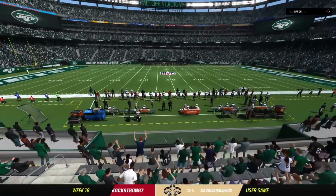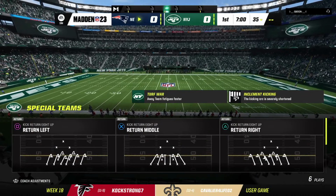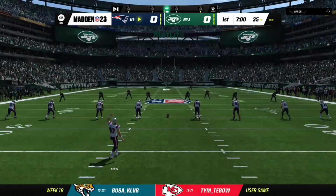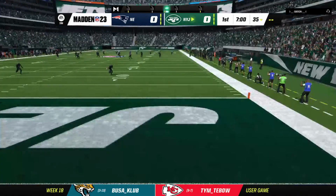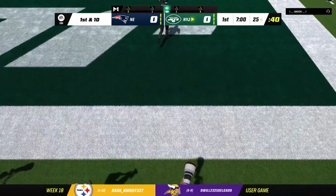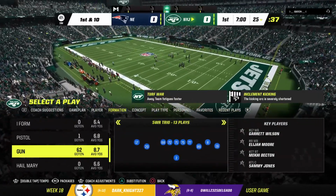Stadium here in East Rutherford. Today, the curtain falls on the regular season, and we've got a good one in store between the New England Patriots and the New York Jets. Here's the punter, Jake Bailey, ready to do the honors. And off we go from MetLife Stadium. And this will not be returnable. It's out of the back of the end zone for a touchback.